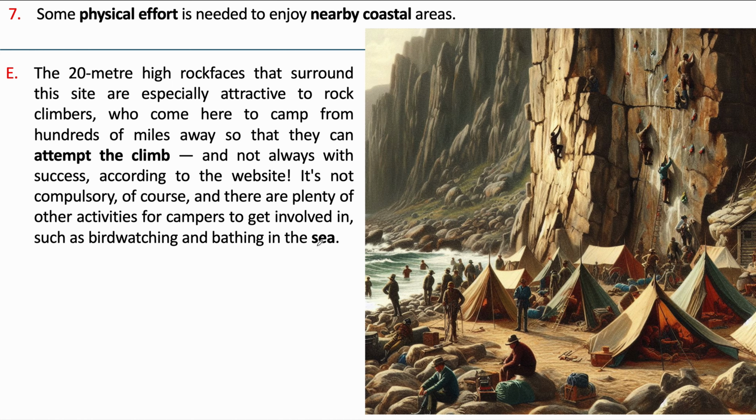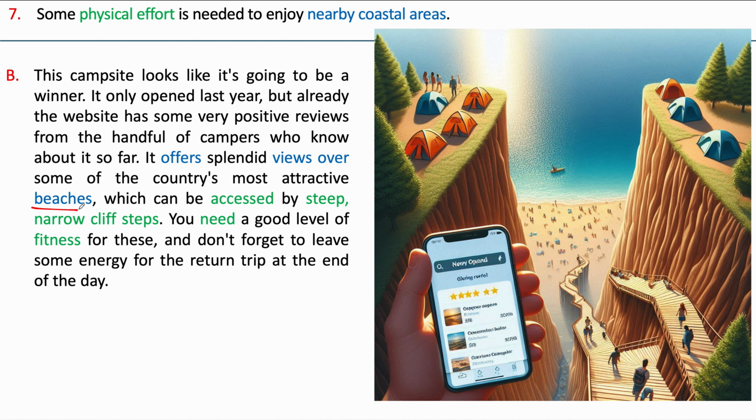But the two are not connected. Bird watching and bathing in the sea are mentioned as activities other than rock climbing. So the physical effort is for rock climbing, the coastal areas correspond to the sea, but in section E, this is about two different things. So E is incorrect.